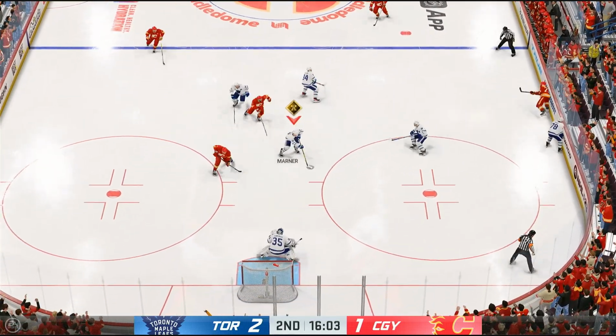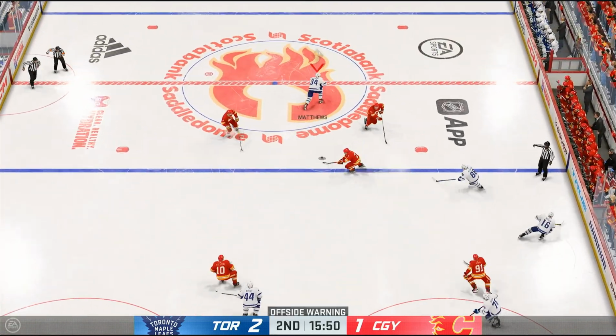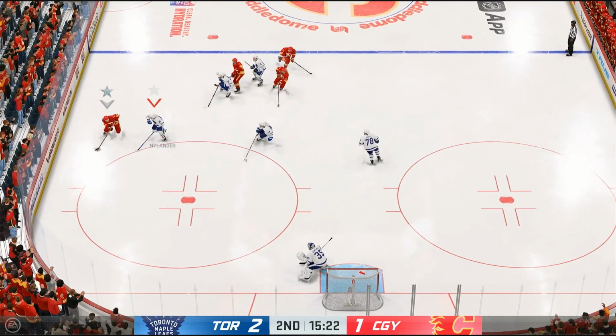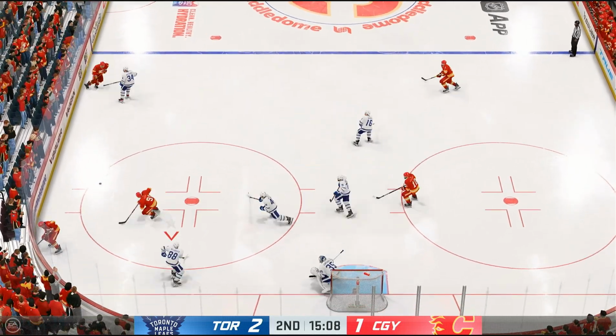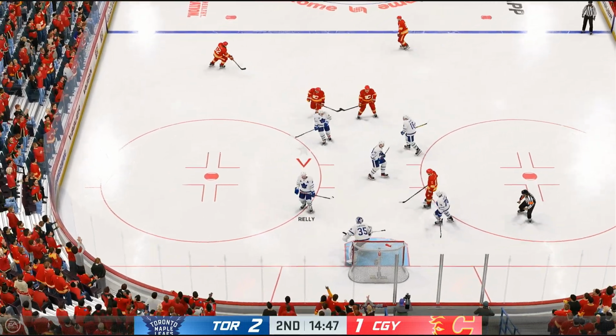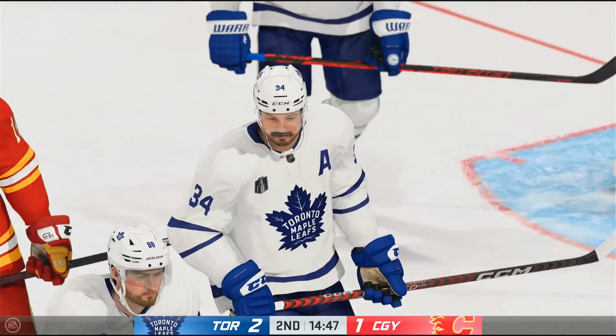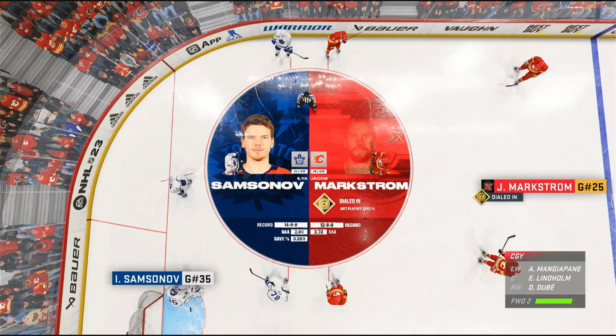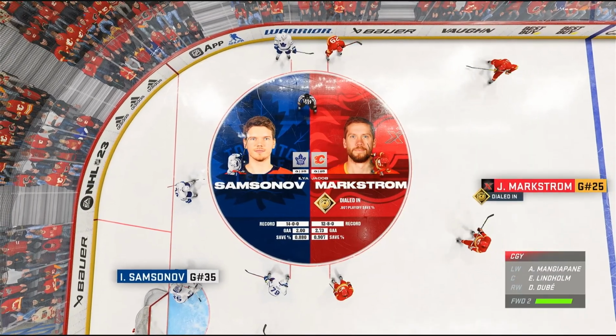The Flames take it along the wall. Feeds the puck across to Matthews. Carries it into the offensive end up the middle. And now he moves it quickly to Kadri. Hammers the shot. There's the whistle as the puck goes up and over the glass. Matthews has been rolling along pretty well here. This point streak is something he wants to add to.